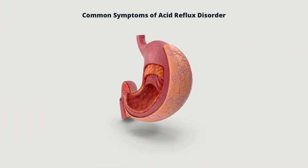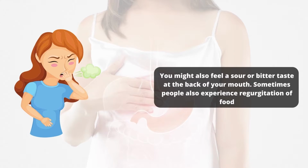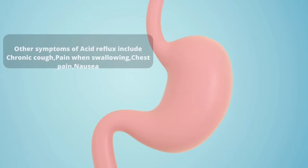Common symptoms of acid reflux disorder. Heartburn is one of the most common symptoms of acid reflux. You can usually feel a burning sensation in your chest after eating, and the condition worsens at night. You might also feel a sour or bitter taste at the back of your mouth. Sometimes people also experience regurgitation of food. Other symptoms of acid reflux include chronic cough, bad breath, pain when swallowing, chest pain, nausea.